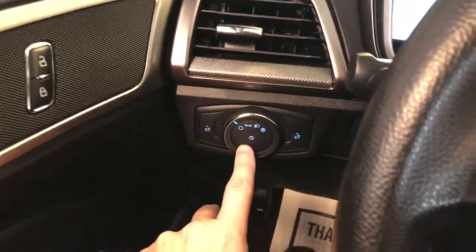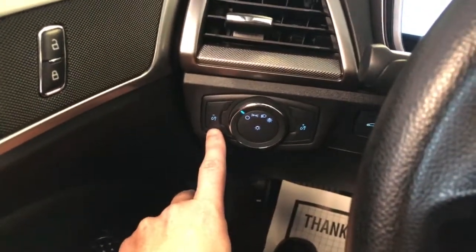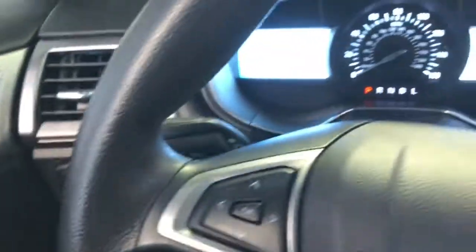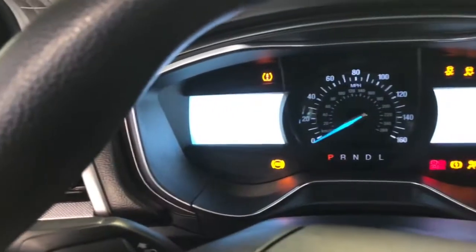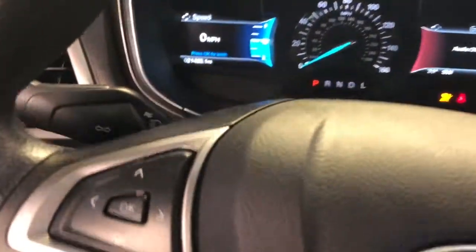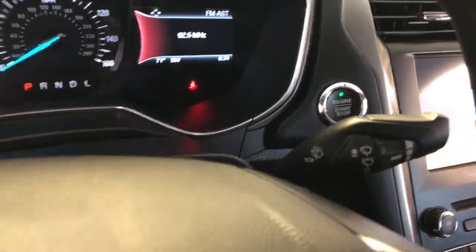Now, as we continue the tour here, you can see there's your headlamp controls. There's a dimmer for your interiors and your gauge clusters. Let's go ahead and put our foot on the brake and push the start button. This one will show you 21,486 miles, as you can see here. Now, we also have a stem to the left, which is your high beams and turn signals. Stem to the right, your intermittent wiper washers.